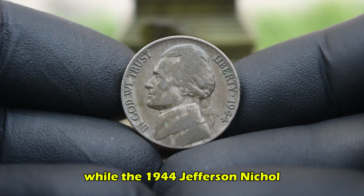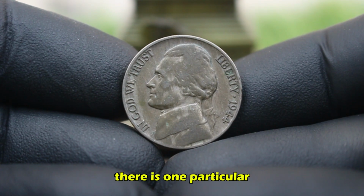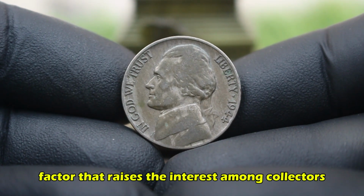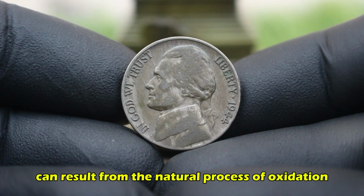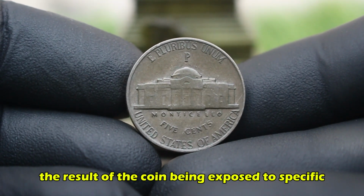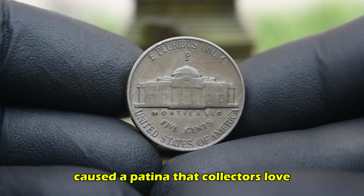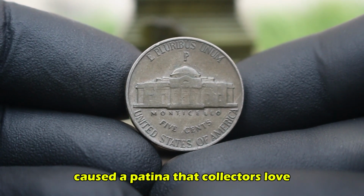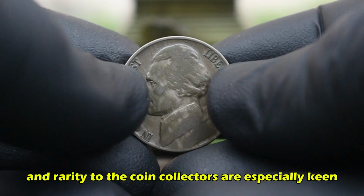While the 1944 Jefferson nickel isn't known for major minting errors, there is one particular factor that raises the interest among collectors: the color change. This variation can result from the natural process of oxidation or could be the result of the coin being exposed to specific environmental factors, which over the decades caused a patina that collectors love. The color change adds an extra layer of intrigue and rarity to the coin.